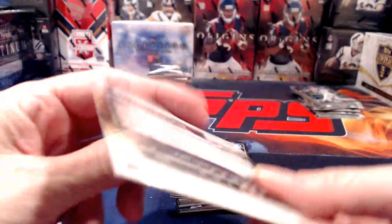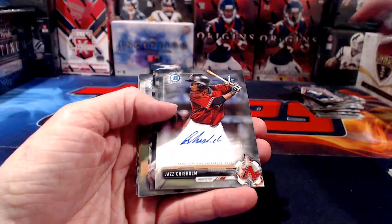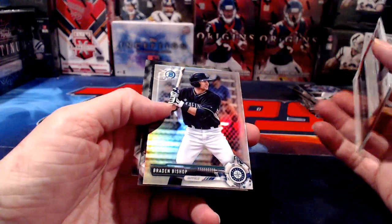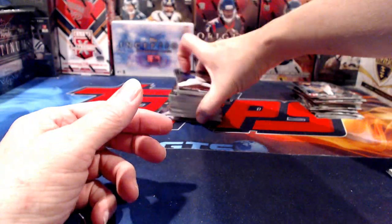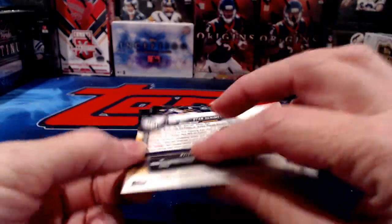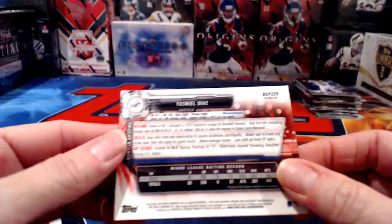Ryan O'Hearn, Blue Shimmer, Kansas City Royals to 150. Jazz Chisholm for the Diamondbacks, unnumbered. Braden Bishop, Mariners, to $4.99. Last stack. Ryan Schimpf, gold parallel for the Padres to 50. That one I think says 43 of 50 to be exact. Diaz, Dodgers to $4.99.